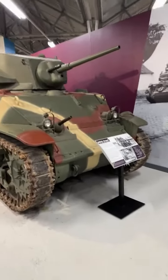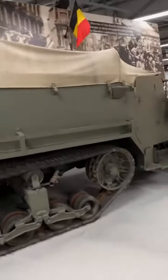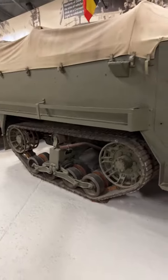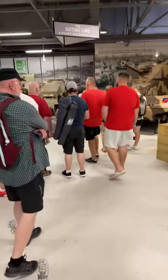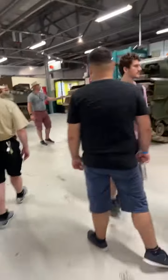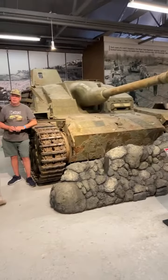There's a Stuart, M5A1 Stuart. Half track. Do they have the population's favourite, the Weasel? No, they don't. There was something in the arena earlier that I thought, oh, that's a Weasel, but it's not. It's a World War II thing. They don't have a Weasel here, actually, no. Oh, this is another popular one, the StuG 3. I won't get in people's way. Oh yeah, Churchill 4.